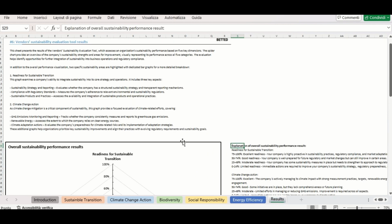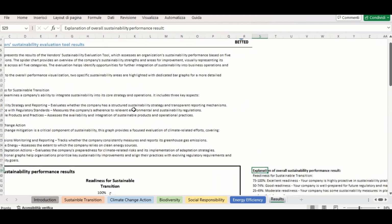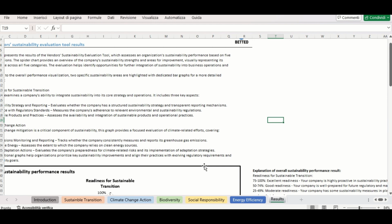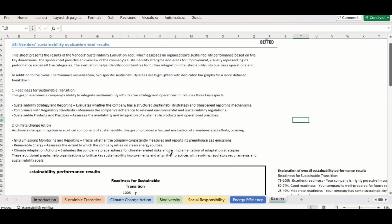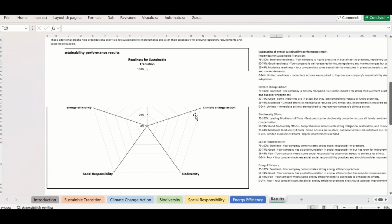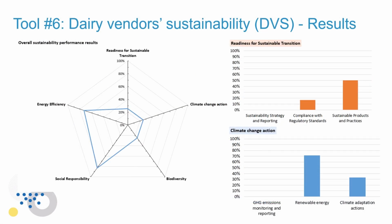This section presents the results of the vendor's sustainability evaluation tool, which assesses an organization's sustainability performance based on 5 key dimensions. The spider chart provides an overview of the company's sustainability strengths and areas for improvement, visually representing its performance across all 5 categories. Close to the chart, you can find some lines that help you reading the graph. Here you can find an example of possible graphs that you can obtain.